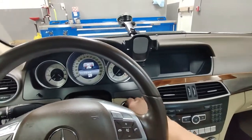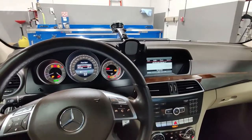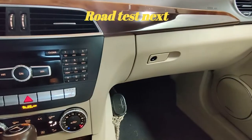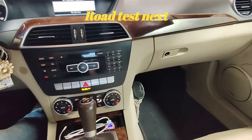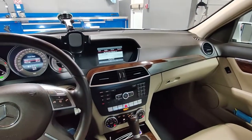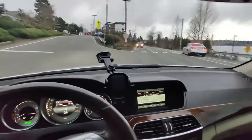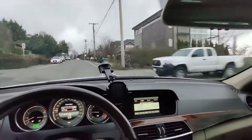Okay, for the moment of truth, here we go. We're going to start the car and let's see what happens. Wow. Oh my gosh. I don't hear the rotation of the high pressure fuel pump. Nice and quiet. Nothing like it was before.